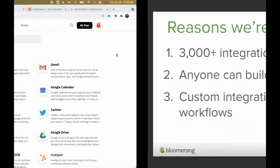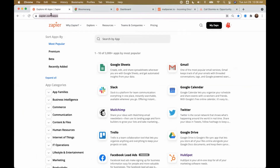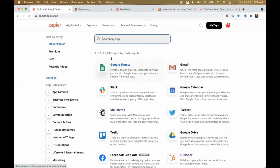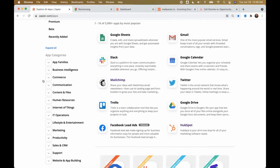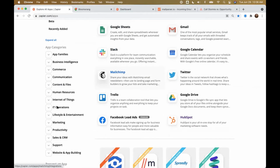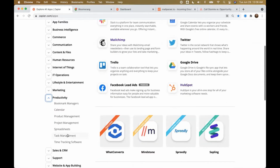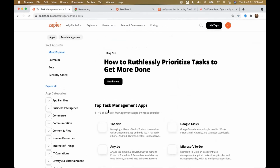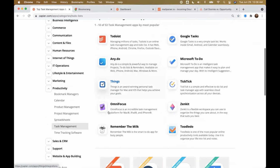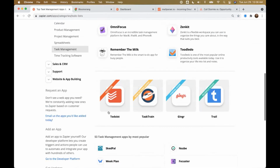If it's on Zapier's list, so this is zapier.com/apps, this is their marketplace where you can search through the over 3,000 applications that are connected to Zapier. If an app is on Zapier, it's really highly likely that it can be connected with Bloomerang. So you can see how many different apps there are. You also can look by category. So if you're looking at productivity, if you're trying to find a task management solution, you can always search the task management category and see what task management apps could be linked up with Bloomerang. So there's a lot of different ones in the marketplace.